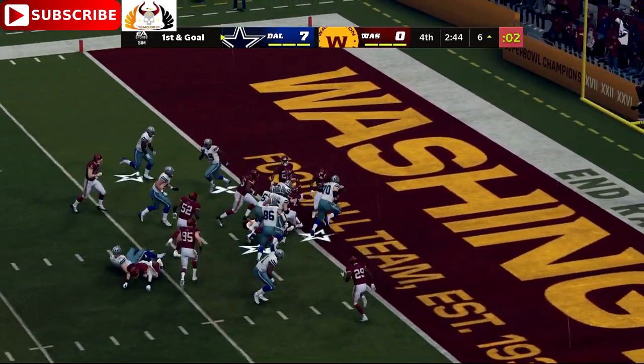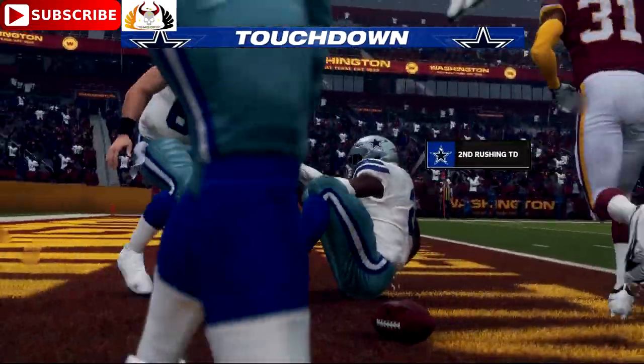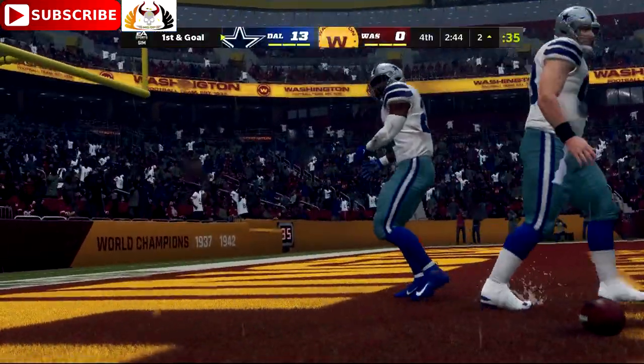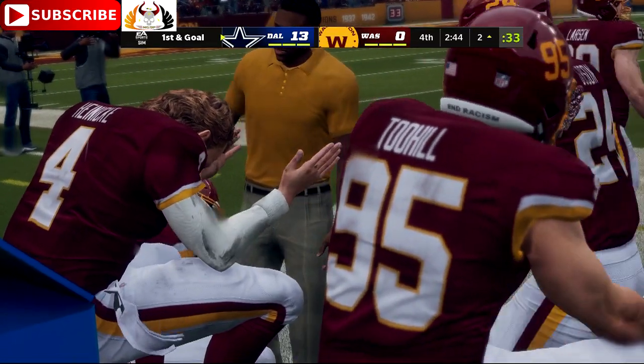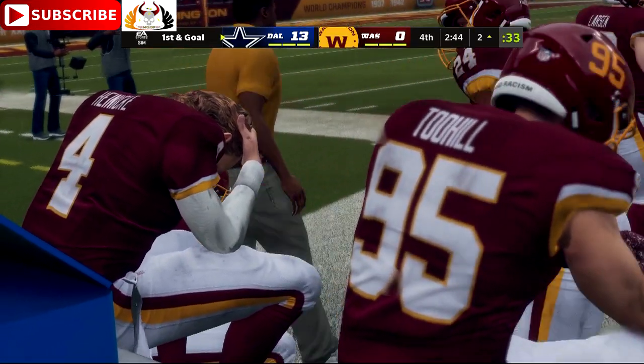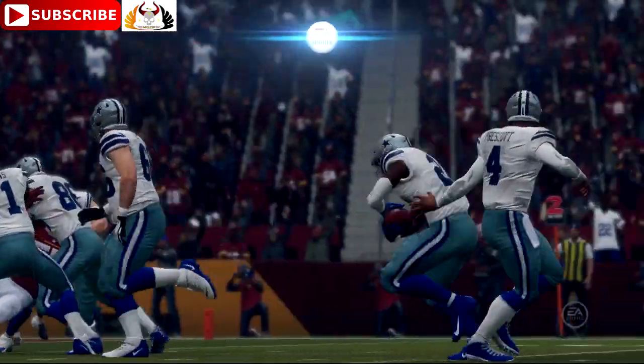Now Elliott, and he is into the end zone for a Cowboy touchdown. Ezekiel Elliott, his second touchdown of the afternoon. And the Cowboys will extend their lead. Well, that was absolutely ideal for them, wasn't it?